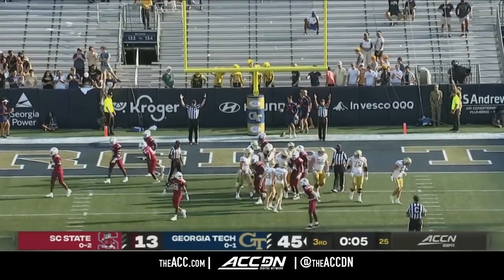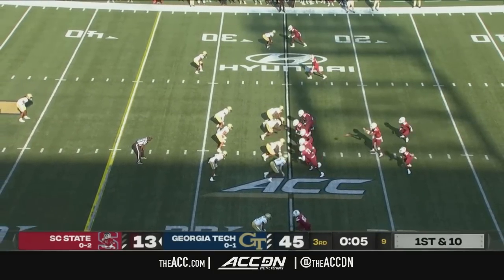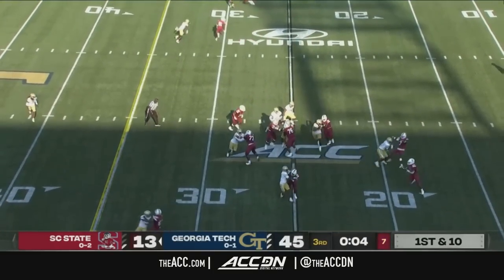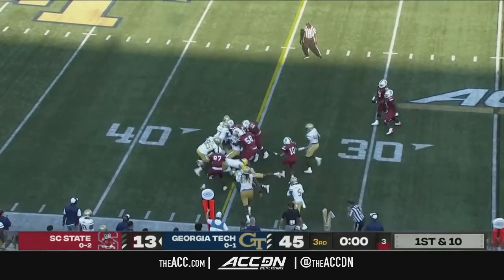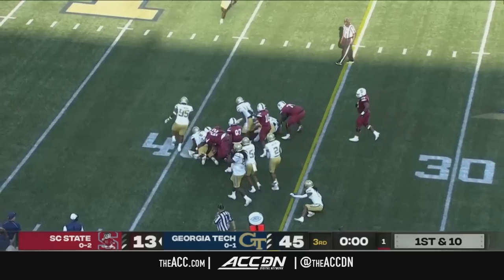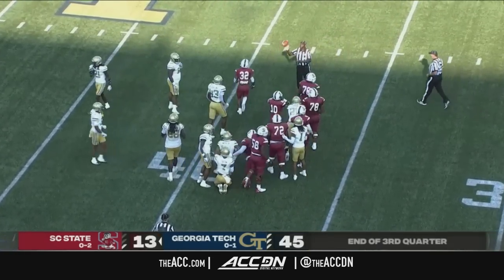Hayden Burr sends it through what could be the final play of the third quarter. Keep it on the ground with the option left side. Charging forward. It's a first down. It's still going. It's Josh Shaw to end the third quarter.